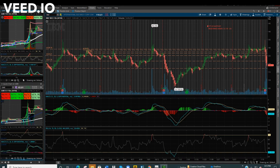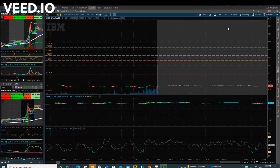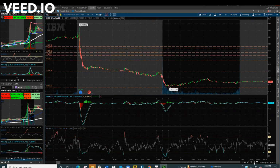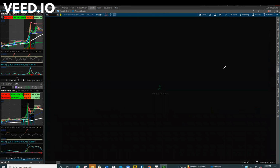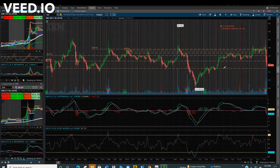All right, so first ticker I have here is IBM. I actually got into some cheap calls on this one, which was at 117.23. Ended up hitting 117.36. So the resistance area I'm looking at on this one is 121.